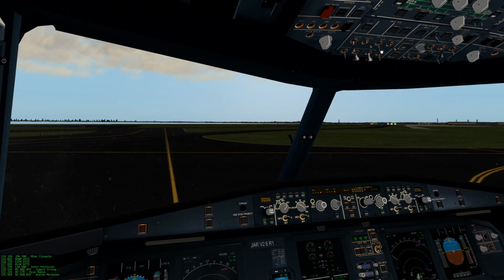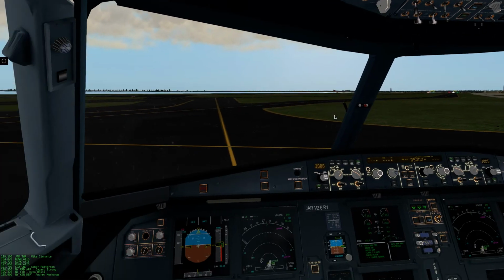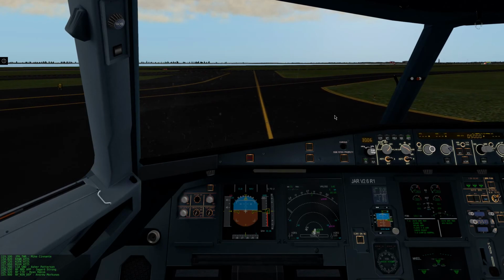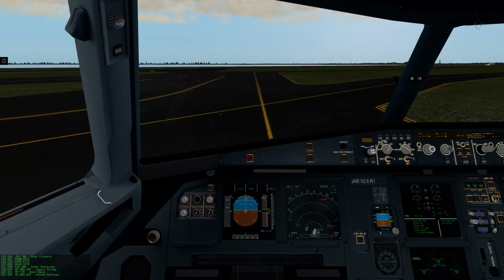Alright, guys, let's get our nose wheel. Tower, 525, Papa Foxtrot, 13 right, departure. Fly heading 170, the wind is 170 at 8, runway 13 for takeoff.